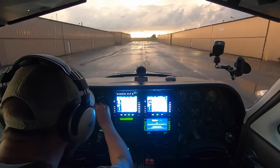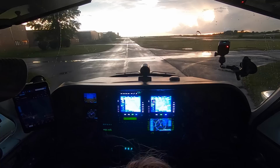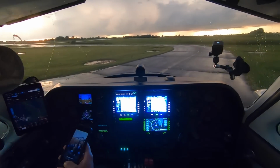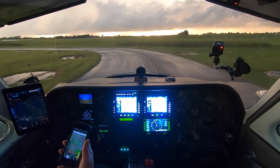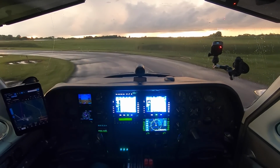Density altitude 1,700. Here we are, taxiing out after waiting on that brutal rainstorm. That sucked. Well, we're gonna have to go west around that. Yeah, we'll just head west towards Rochelle and go around that corner. You see where the sun is shining bright? That's only like 5 minutes away.